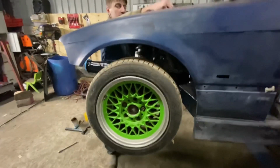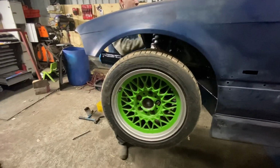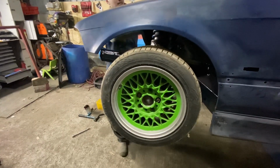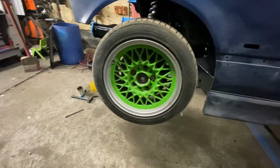I liked the BBS wheel in green. Yeah, same. It looks cool. I wonder what people say in the comments. Yeah, what do you think? I wonder what it'd be like now when we have our other colour on the car. Different colour, what would it look like? I say it looks cool now. They do look very nice.